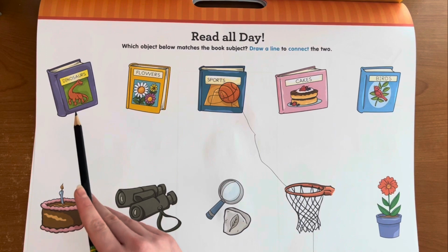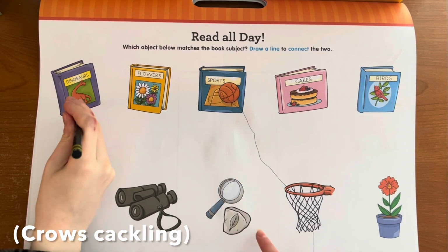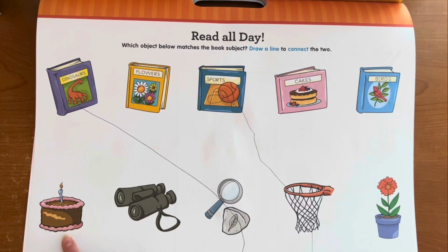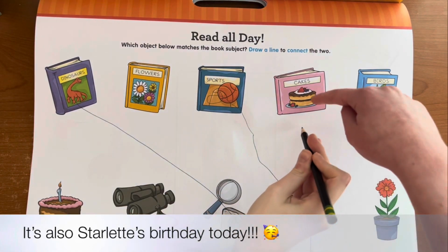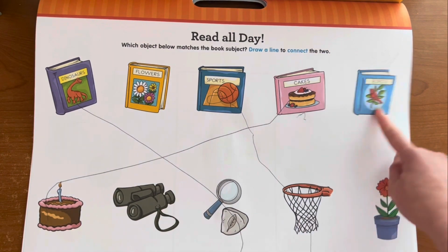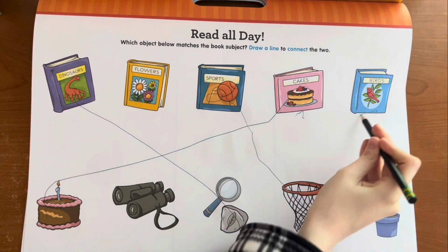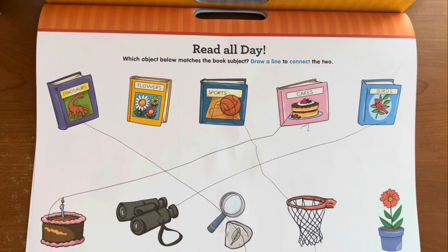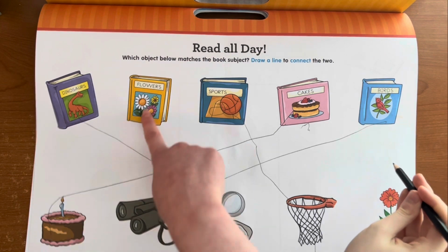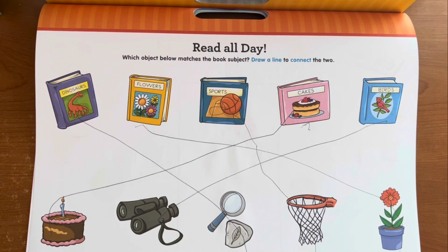All right, so here we have dinosaurs. So I think dinosaurs would go over here. Can you draw a line here to here? Yes! Okay, Sydney, here's cakes. That looks like a cake. Can you draw a line there to there? Yes! And birds, I think this would go with the binoculars. Can you draw a line there to there? Yes! And flowers, where would that go? Yeah! All right, draw here to here. Yes, Sydney, good job!